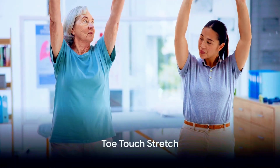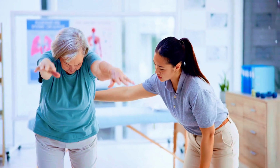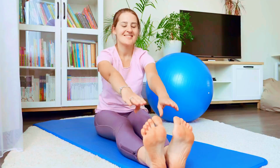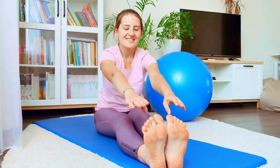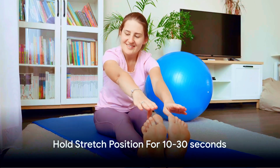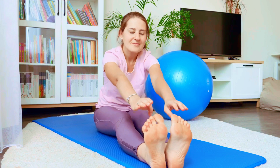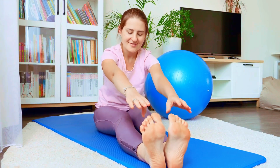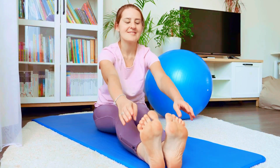In our eighth stretch, we delve into the toe touch. This exercise can be done either standing or sitting. If you're standing, firmly plant your feet hip-width apart. In case you're sitting, sit on the edge of a chair with your feet flat on the floor. Initiating the stretch, slowly bend at the waist, letting your upper body hang down. Extend your arms towards your toes, keeping them relaxed and slightly bent at the elbows. Keep this position for 10 to 30 seconds, then slowly release.